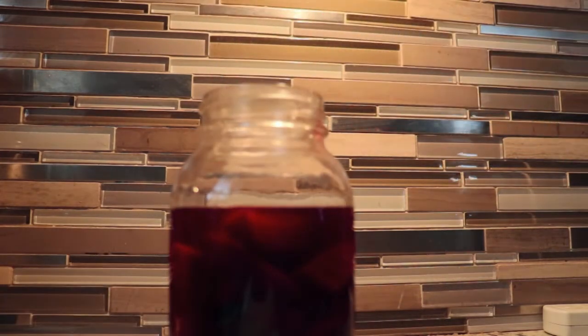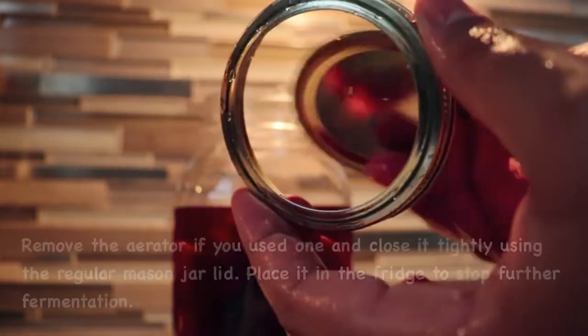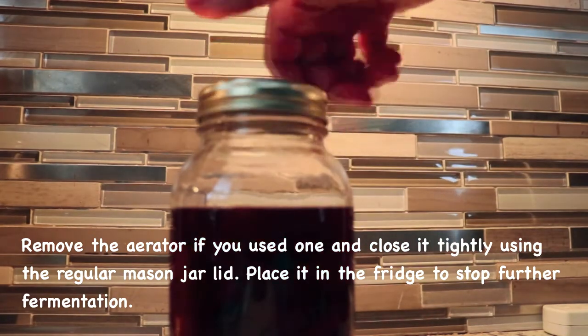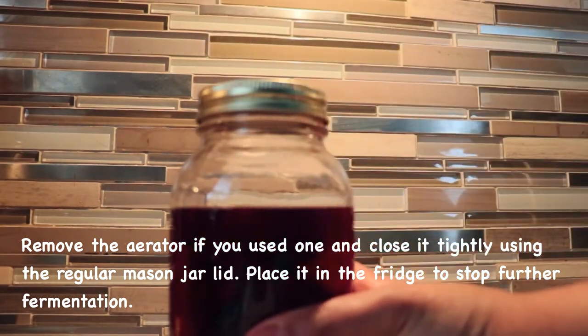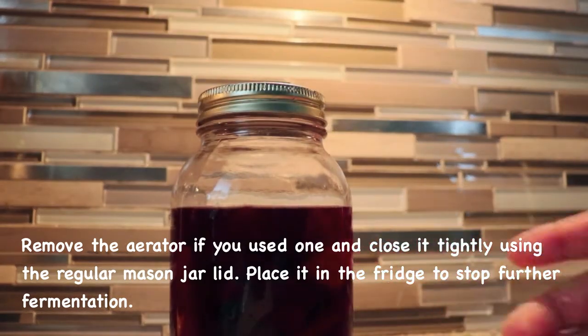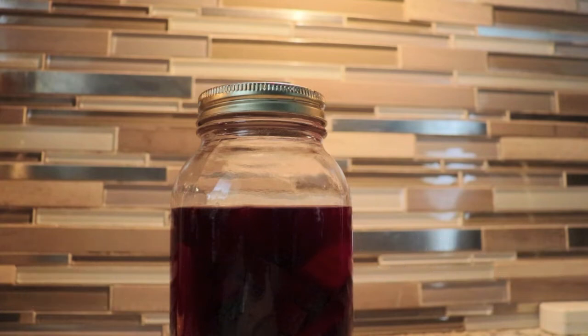And you would remove the aerator if you used one, put on the lid of the mason jar and close the jar tightly, and you would place that in your fridge. In your fridge, this can now last a few weeks. I go through it pretty quickly, but I'm sure it could even last a month. The lactic acid is a natural preservative.